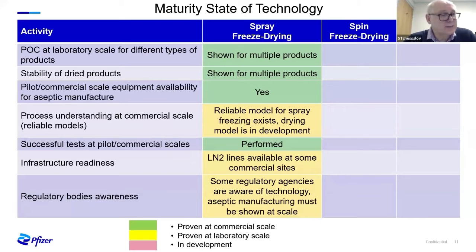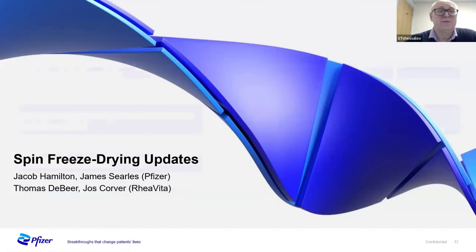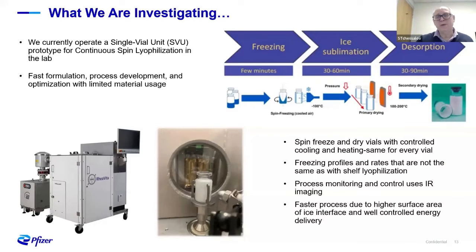Okay, let's move to the spin freeze drying process, and I'm speaking again on behalf of a large team at Pfizer and Reavita. In the spin freeze drying process, you take a vial, the same vial that we use in the vial freeze drying process, and spin it. In our case, it's about 4,000 RPM, which makes a very thin layer on the wall. Then you apply cold nitrogen to the wall, and you freeze it at the rate you really want. You can do a very wide range of freezing rates.